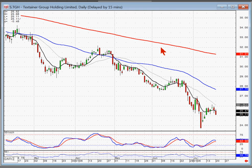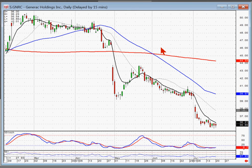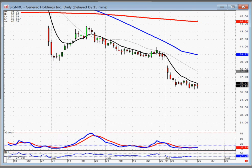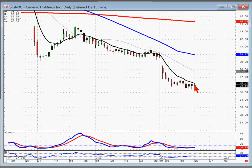GNRC. Nothing here yet. If you're short, you stay short. But you can see it is starting to base, so you definitely don't want to see this trade back up above the T-line. Because at this point with the stochastics in the oversold area and you've had this kind of flat trading, if they took it up above the T-line, that told you which way they're starting to take it.